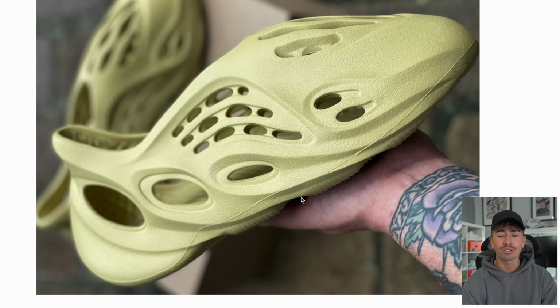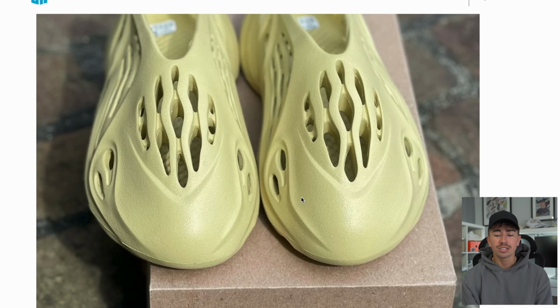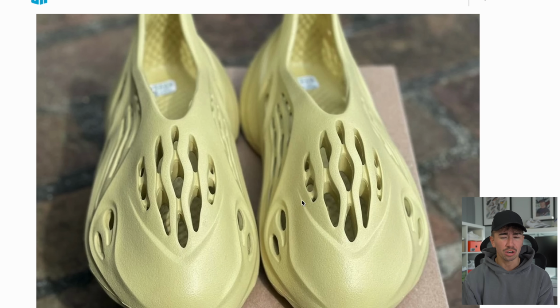Now, these are coming right around the corner on April the 16th. These are going to be in a full family size run, which hopefully means there's going to be a decent amount of stock. And as we know with foam runners, usually they drop two colors together. A bunch of outfits, this is going to go great. I feel like we're all gonna try anyway. Just to get a foam runner W is pretty big.